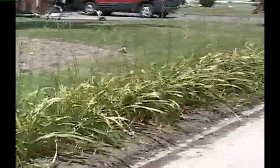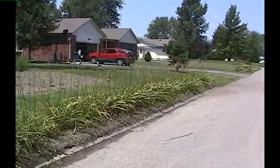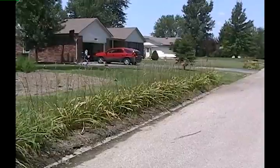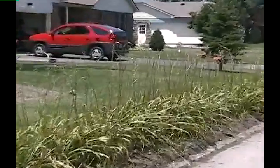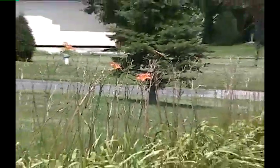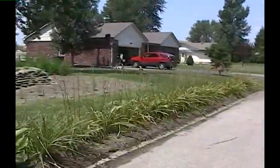And all along the side here are the tiger lilies that I transplanted last year, and they did absolutely great this year, but they're 99% done. There's just a couple of blossoms still hanging on, but they did really well. They're healthy, and I think I'm going to enjoy them year after year.